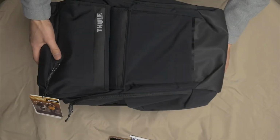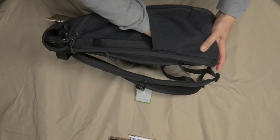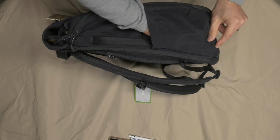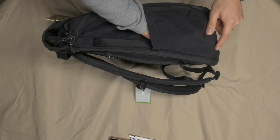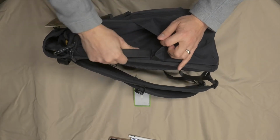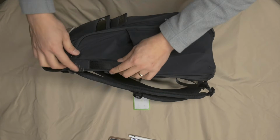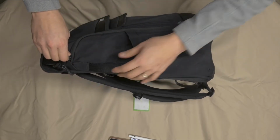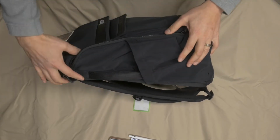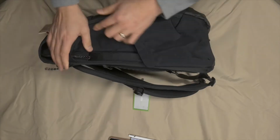And then if we flip this thing over onto this side, you can see that we have a water bottle pocket. There is a drain hole here in case your water bottle leaks a little bit or even gets a lot of condensation. It will be able to leak out there. There is a not super padded, but slightly padded side handle here. And then there is a zippered area here. This does bring you into the main compartment, so you can get access to the interior of the bag.